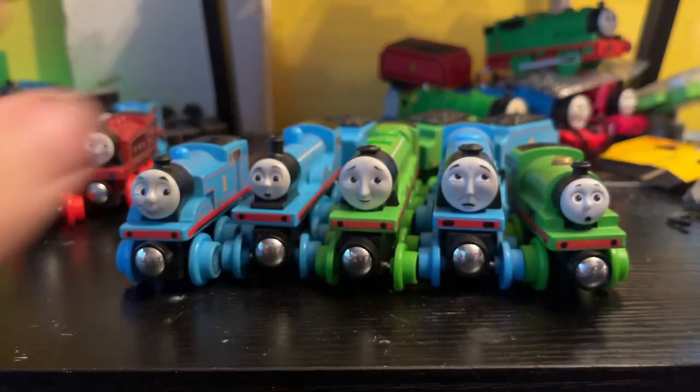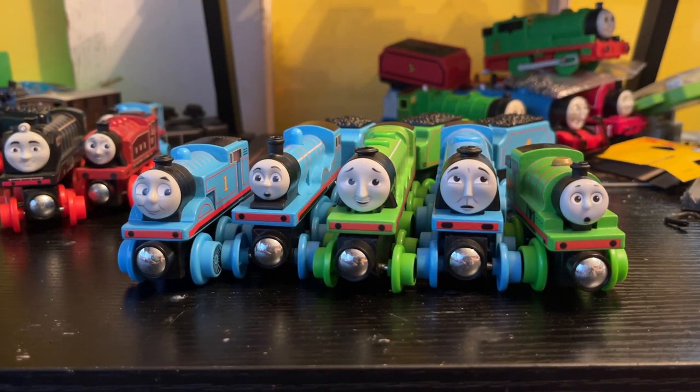These are beautiful models, and I am so glad that we got a new company to make these. Mattel, you're doing a good job. Just keep it up, please. I'd rather keep getting more models like this.